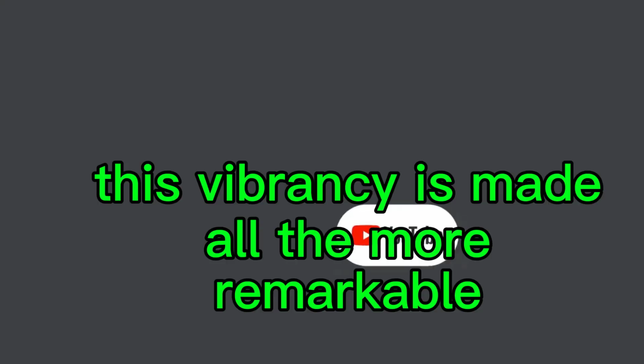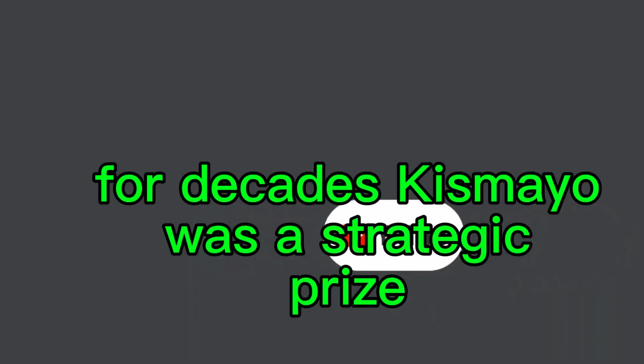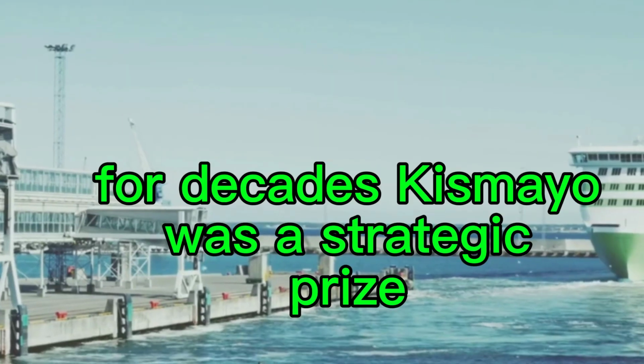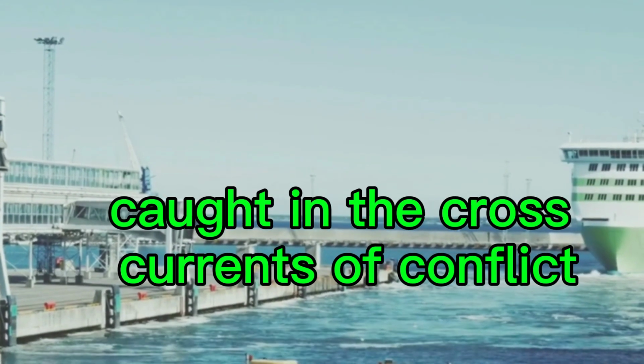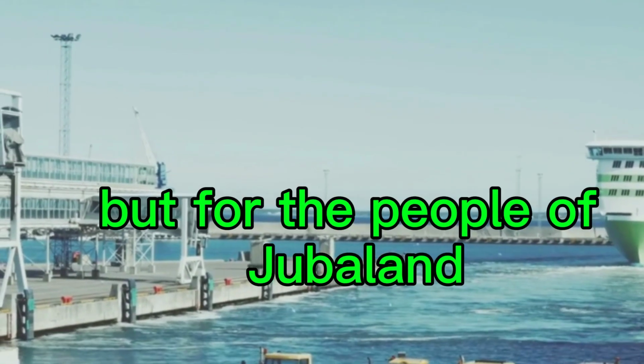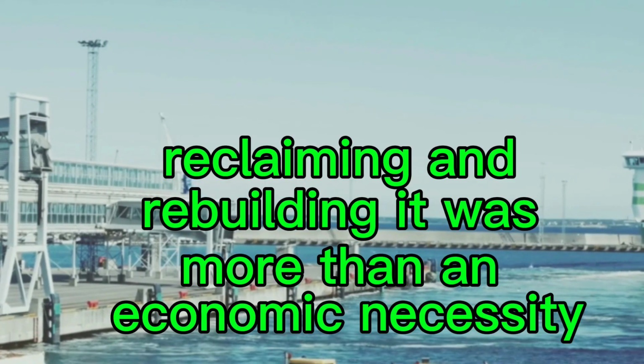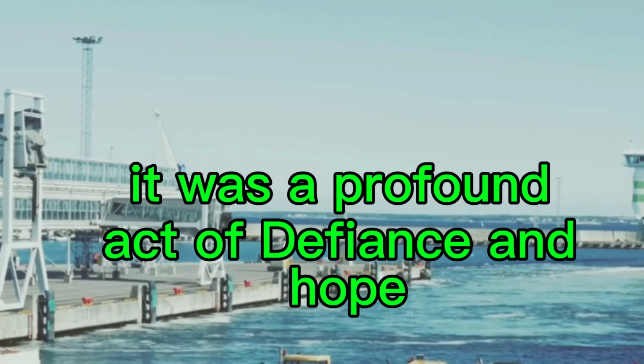This vibrancy is made all the more remarkable by the port's turbulent history. For decades, Kismayo was a strategic prize, caught in the cross-currents of conflict. The port bore the scars of neglect and battle, but for the people of Jubaland, reclaiming and rebuilding it was more than an economic necessity.